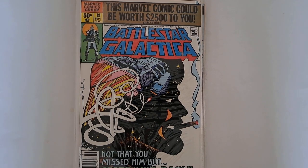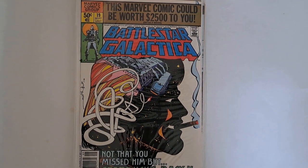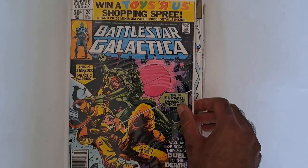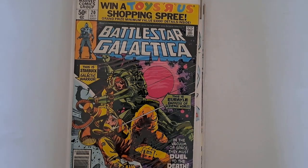Issue 19 was written by Walt Simonson. Art by Walt Simonson and Klaus Janson, and cover by Walt Simonson, so it's almost a one-man show. Not that you missed him, but Starbuck is back. Here's a Toys R Us one. Win a Toys R Us shopping spree.